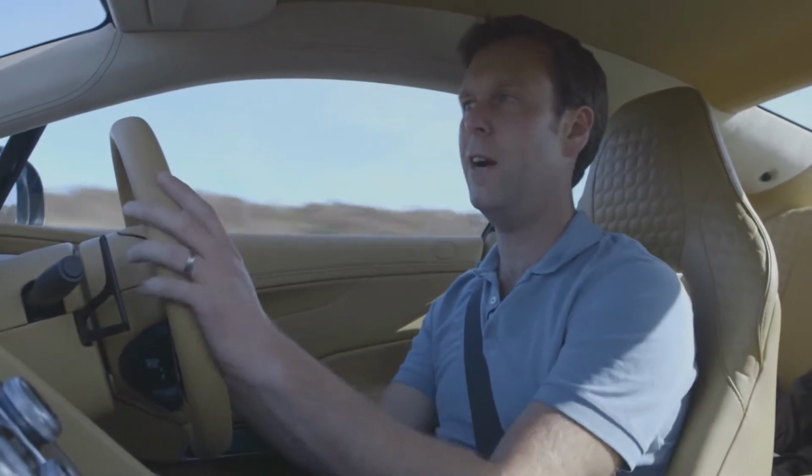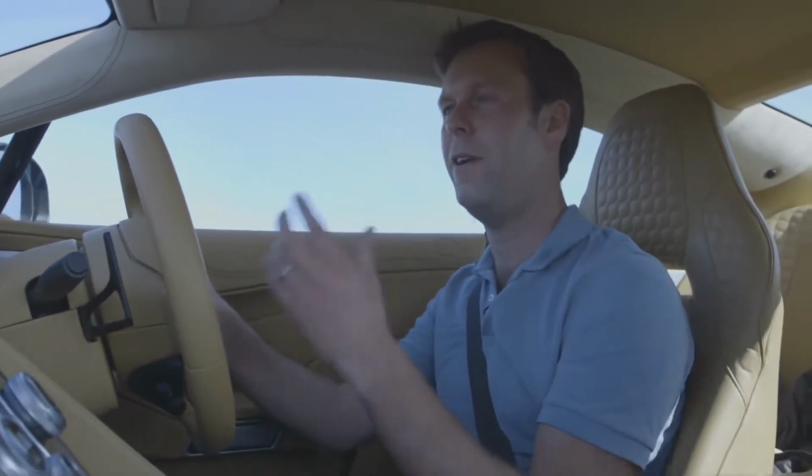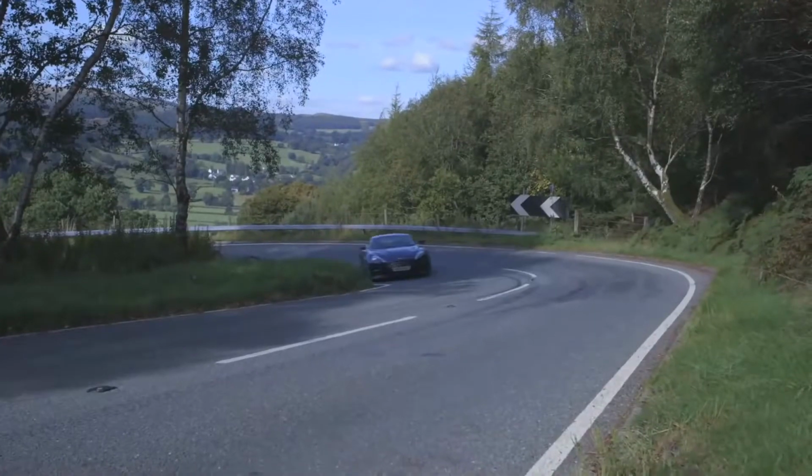What I really like about this car though is the way it works as a package, the gearbox and the engine and everything. Actually, it does feel like a cohesive whole. There's not one element that jars. It all feels very, very nicely balanced.